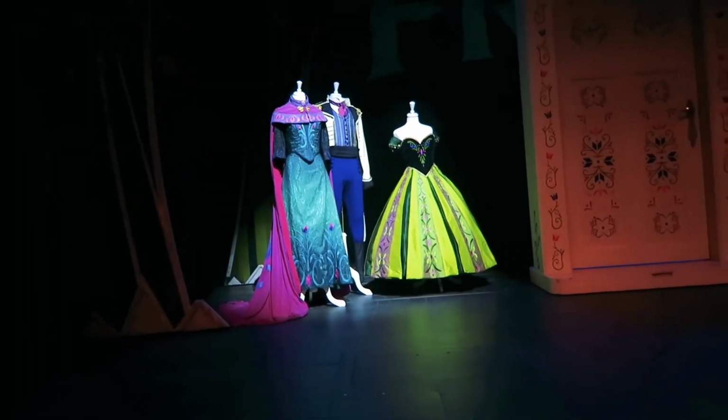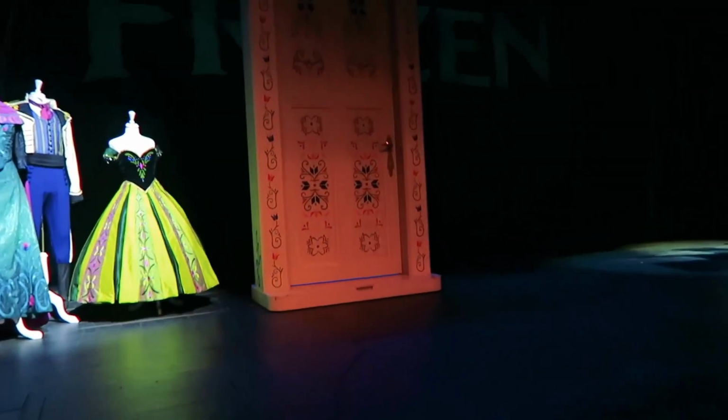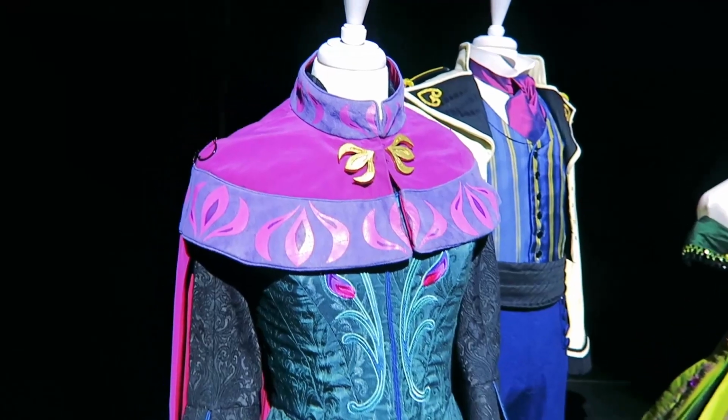See some of the Frozen props today from the new Frozen show on board the Disney Wonder here. You can see behind me right there some of the costumes. They are extremely intricate, very cool, very high quality. And then of course the door for the Do You Want to Build a Snowman scene. So there are the costumes from the new Frozen show and the Do You Want to Build a Snowman door.